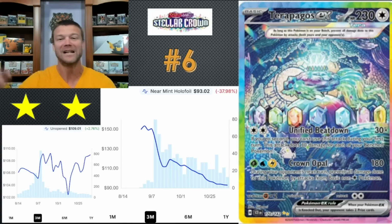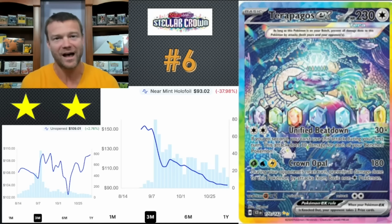I mean, they're just taking off and not really looking back. We're used to these chase cards coming out and dropping down. Now, obviously, Stellar Crown is not going to go down as one of the best sets from the Scarlet and Violet era. It certainly will not go down as one of the worst, but the Terapagos card here has been on here 2 months in a row, and it's down below the $100 mark, and I would not be surprised if it starts settling a little bit or if it continues to drop. So interesting to see a chase card at least doing what we're used to seeing in the past.